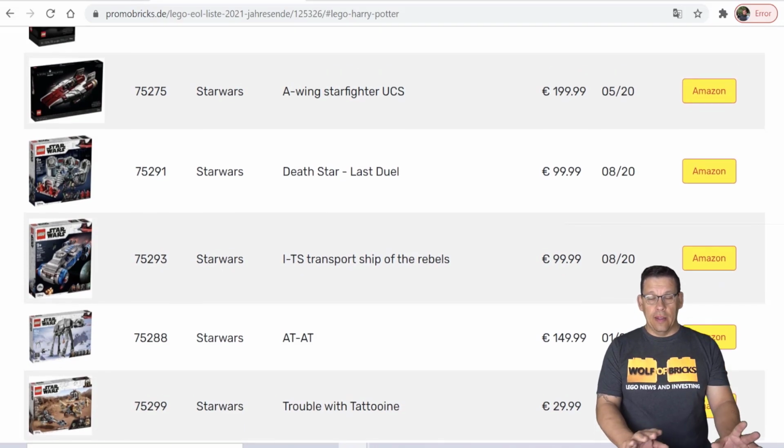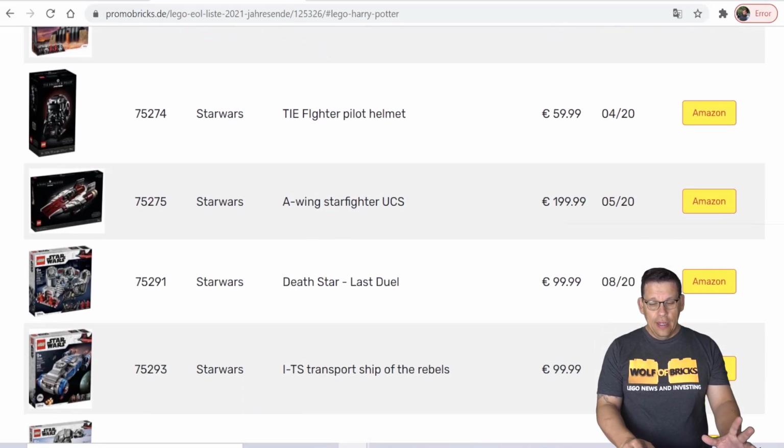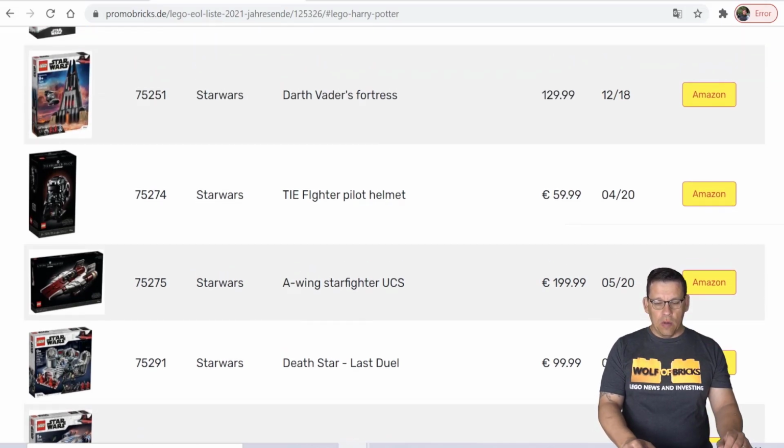Definitely, I would say in the top 5. Set number 75291. I think it's great. Again, I don't own any of them, but let me tell you, the time for me cleaning up on Lego sets is coming very soon. So whenever I do purchase some sets, I will try and pass some of that along.